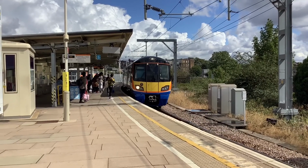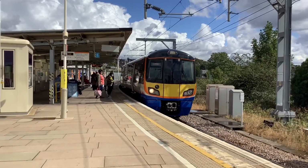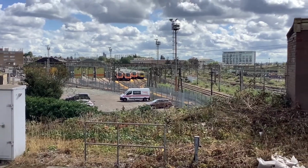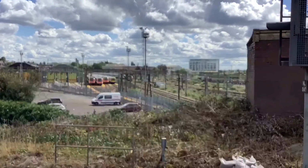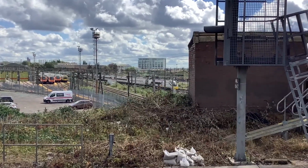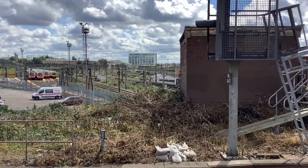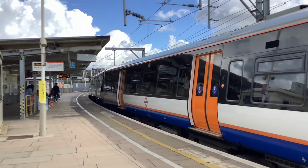The train now approaching platform 5 is now 378-232. Okay, right, there's an Avanti West Coast Class 390 Pendolino from London Euston to Preston, and that previous Avanti West Coast service was from Birmingham New Street to London Euston. So the 11:50 London Overground service from Stratford to Clapham Junction is now departing.